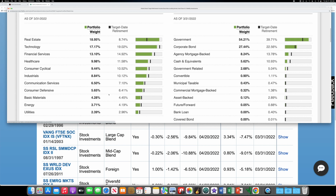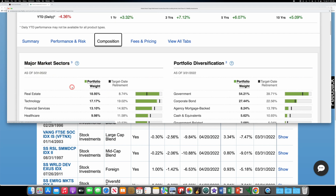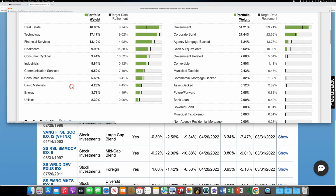And the reason I like to go here and look at major market sectors is this is easy for a new person to understand. Look at the words here. You understand these. Real estate, you know what that is. That's buildings. Technology, those are companies like Apple and Facebook. Financial services, those are banks. Healthcare, pharmacies, hospitals. Consumer cyclical. Cyclical means that the company stock goes up and down. A good example of that would be GM, Ford, and Chrysler. When the economy is doing good, more people are willing to buy cars, so the stock price goes up. When it's bad, it goes down.